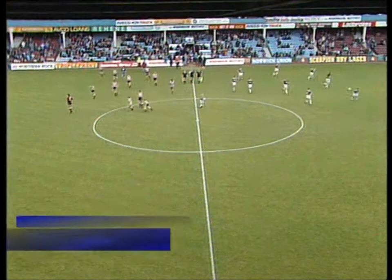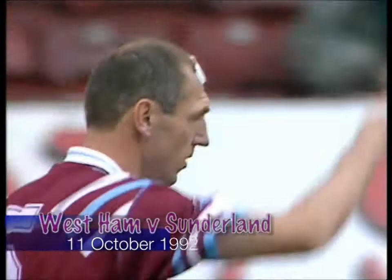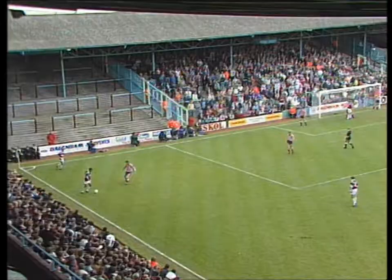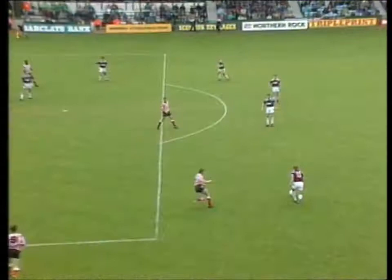In October 1992, it was six of the best against Sunderland. Coming up to the 25th minute of the game, West Ham against Sunderland. Keane's shot. Keane's goal. 1-0 West Ham. Well, if you don't take a shot, you'll never score a goal. And it just took a little bit of a sting off the pitch there. Greasy pitch, and the pace just beat Park in towards the near post.